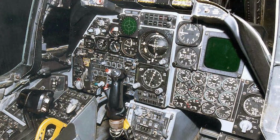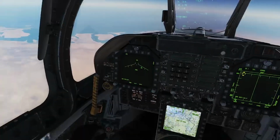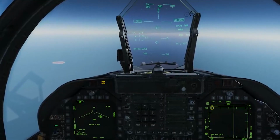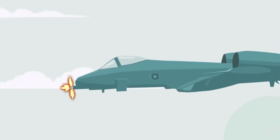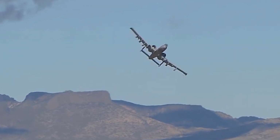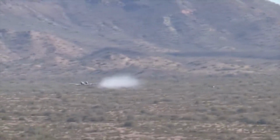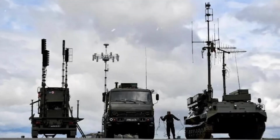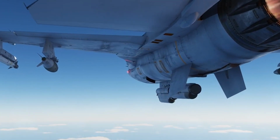These upgrades introduced a new onboard computer, glass displays, cockpit controls, and two 5.5-inch color displays with a moving map function. Elevating overall capability, the A-10 also features a missile attack warning system, alerting the pilot to any incoming missile threats within the aircraft's range, whether friendly or enemy. In enhancing defensive capabilities, the Electronic Warfare Unit, ALQ-184, plays a crucial role.